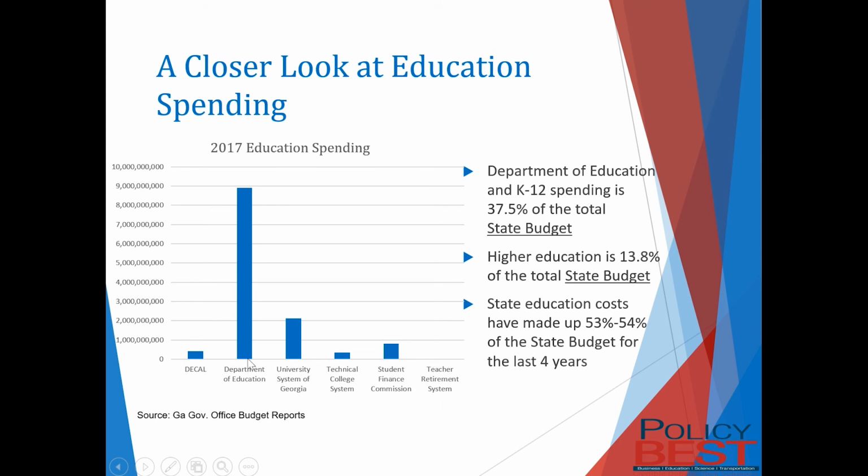By far the largest source of state spending comes from the Department of Education, which you can see takes up almost $9 billion just by itself, or over a third of the state budget. Higher education, which is these three right here again, takes up almost 14% of state funds.